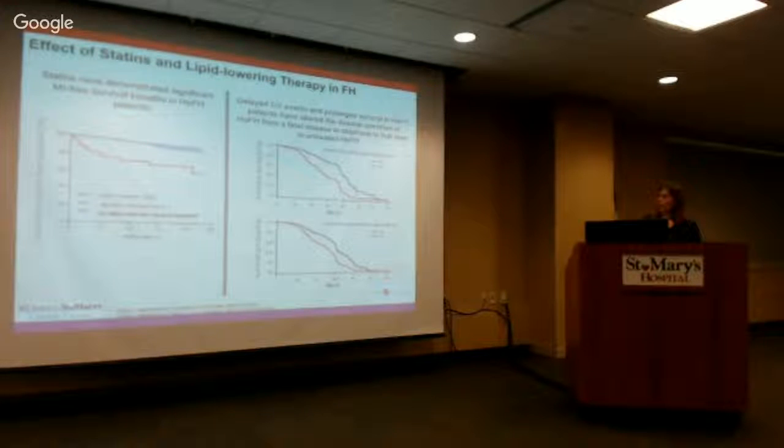You have this in your handout, but it's basically the same idea, suggesting that patients with a heterozygote form will have almost the same MI-free survival benefit as people who do not have this disorder. It's treatable.